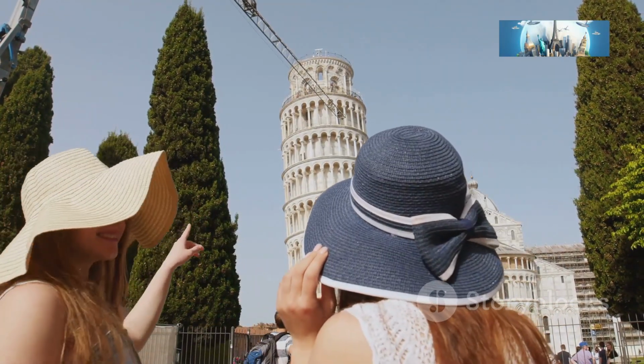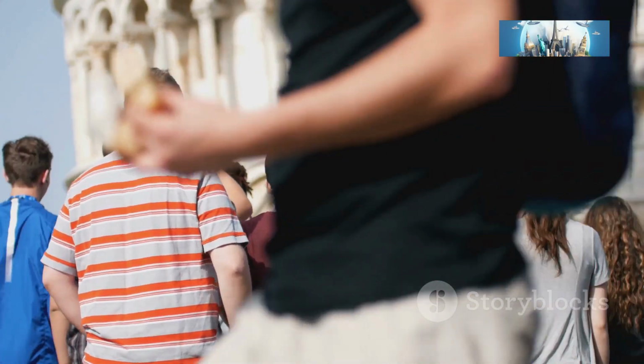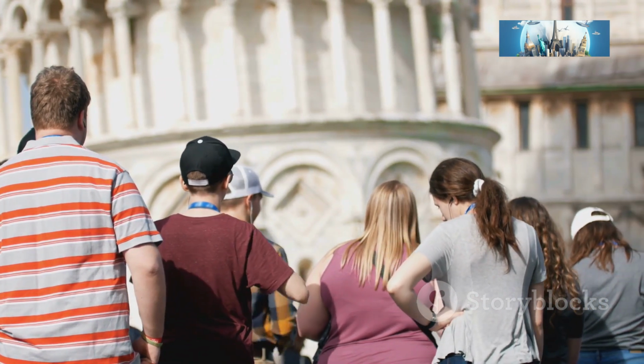The Leaning Tower of Pisa is a place where history, engineering, and fun come together, creating an experience that is truly unforgettable. So next time you're in Pisa, take a moment to appreciate this incredible structure and the stories it holds.